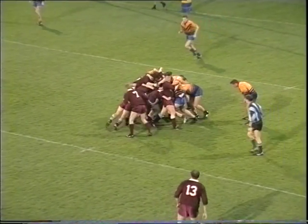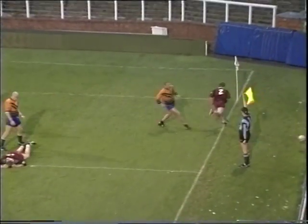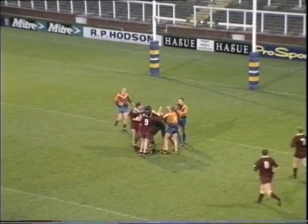Oh, there's going to be a bit of a kick-off at this scrum. Someone's having a go at Andy Roberts there. There's no need for it. And Lim, oh, bad pass. Oh, and it's going in. There's a big blue in the middle of the pitch. Roberts, Naylor and Horner in there. Simon's coming in. Oh, we don't want to see this.